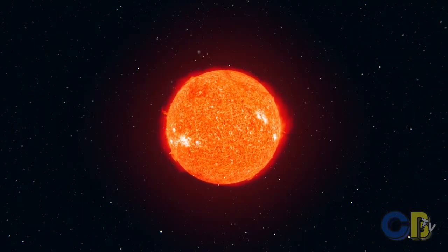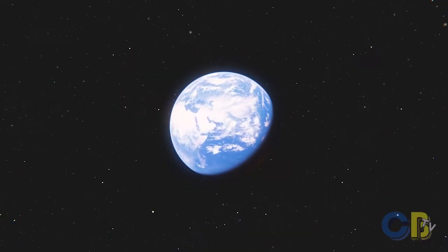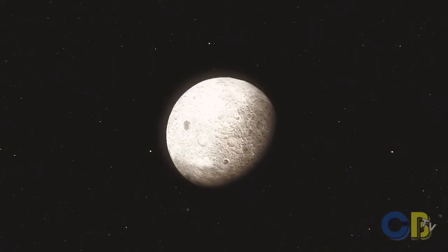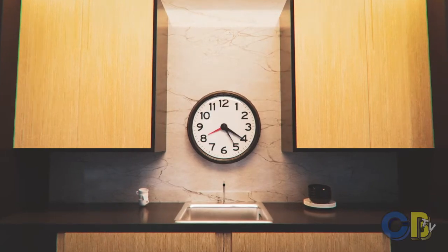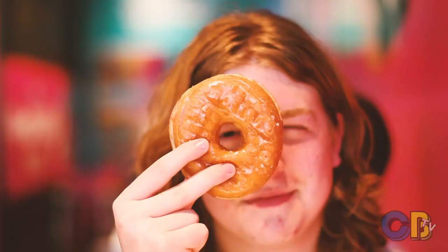The sun, sustainer of all life. The earth, harbor of life. The moon, responsible for the tides and nightlight. All of these things are important to life. But what do they all have in common? That's right. They're circles. So many great things in life are circles. Beautiful, round, perfect. Circles really are great, aren't they?